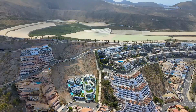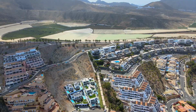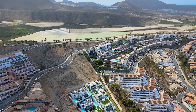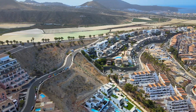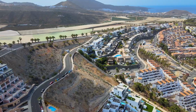Also close to promenades at a walking distance of 15 minutes, schools close by, and new projects like in Miraverde and Fañabé. This particular area has villas built in a price range of between 2 and 4 million euros, like you can see in the rest of the video, all constructed with the best quality and well-known professional architects.